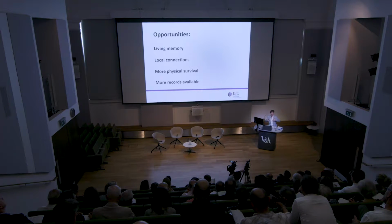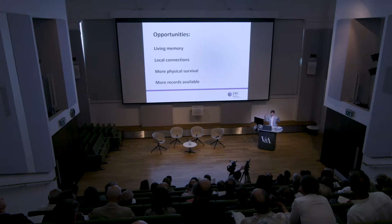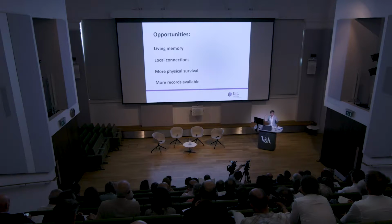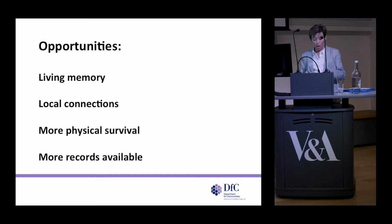Similarly, the local connections. Many of these sites, it was the massive employer in the local area. The site created in many ways the community. So that's a really important thing to harness also. There's often more physical survival, obviously, at these sites, and therefore it's much easier for people to visualise how the site operated and worked and was used. And how do we harness these opportunities in the presentation schemes that we devise?